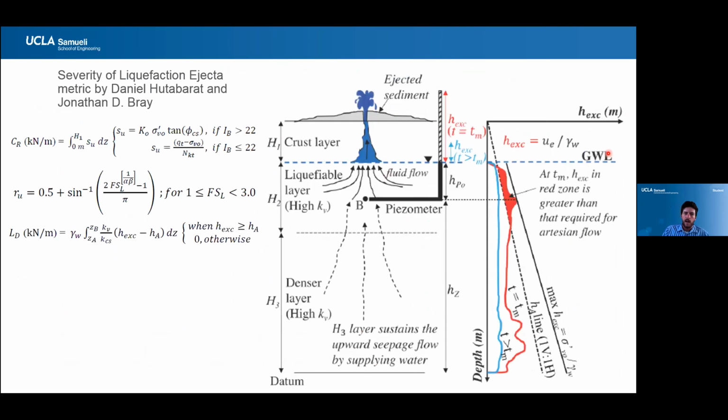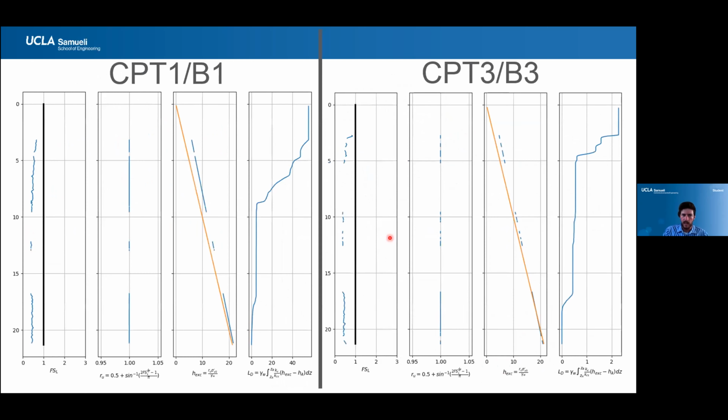So we looked at another newer method that was introduced by Daniel Hutabarat and Jonathan Bray recently. This involves calculating the excess head in your soil profile that occurred from the shaking and gives you a liquefaction demand parameter and a crust resistance parameter. From those, you can determine the severity of liquefaction manifestations. So here are plots of those two again.